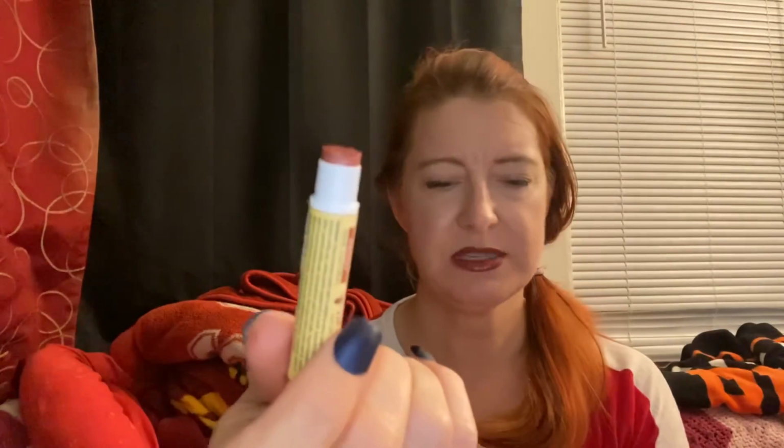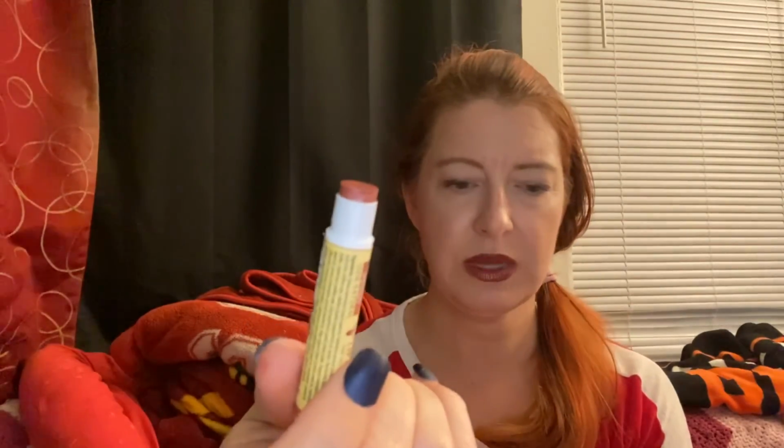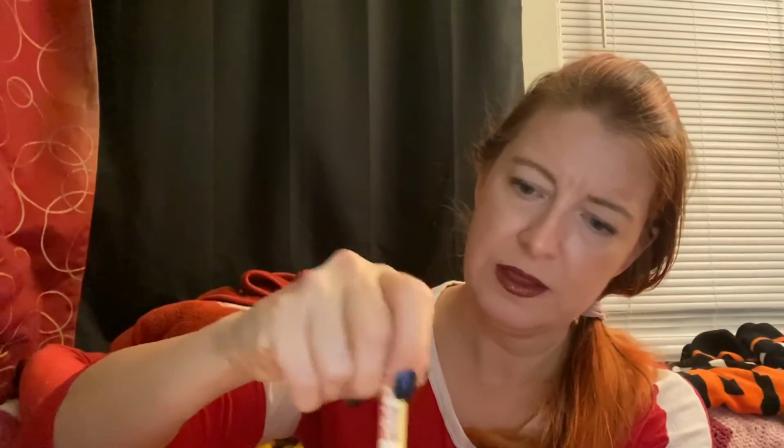And then finally we have the Burt's Bees Peony Lip Shimmer. I can't get it open. I really got to remember to unseal things before I... So it's shea butter, beeswax, antioxidant-rich fruit oils. It's just a nice little sheer lip tint for one of those days when you want to go very au naturel, but just a little glimmer of color.